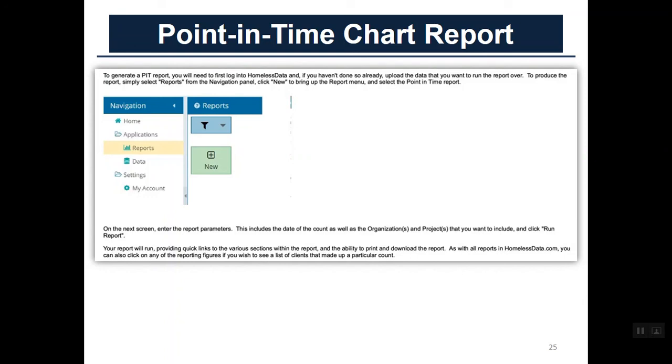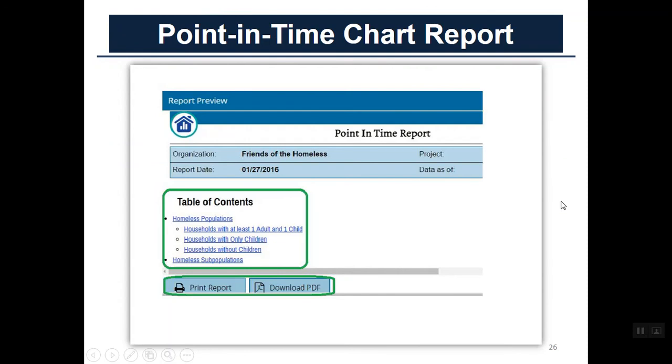It also breaks out into households, if they're single adult households or maybe married couple households, or if we're looking at a family with children household. So again, you'll go in reports, you'll click new, and then there'll be a box there for the point in time count.